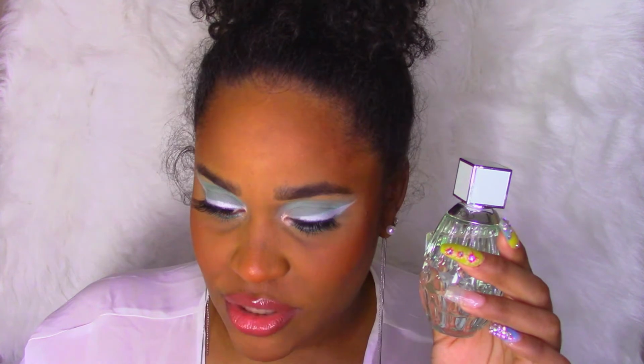So let's get into these notes, because I'm just gonna keep talking about how cute it is because I can't help it. So okay, on Fragrantica, boom, got it right. Literally it says it is floral, citrus, sweet, fruity, and musky. It's so cute. I'm not gonna lie, I would love to buy the bigger size.